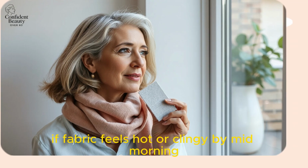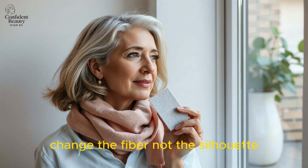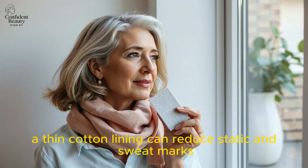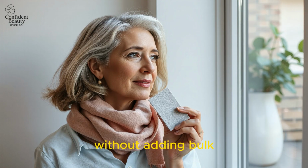If fabric feels hot or clingy by mid-morning, change the fiber, not the silhouette. Lightweight cotton poplin, silk crepe, or a refined linen, or blends that tighten the weave, release heat and drape cleanly. A thin cotton lining can reduce static and sweat marks without adding bulk.